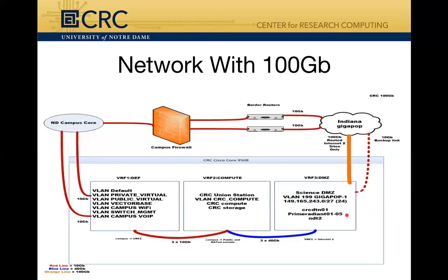So on there, I was saying we have our Prime Radiant machines, which go out and get all the collider data to be used in the computational resources on the side. Now we also have this machine called the CRC DTN, which is our data transfer node.